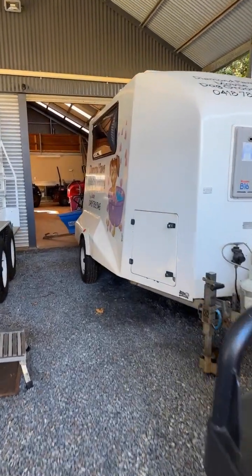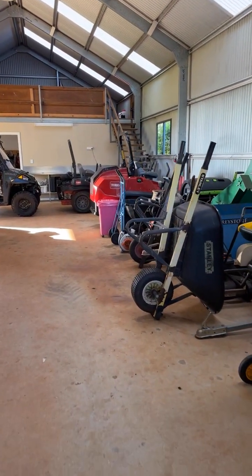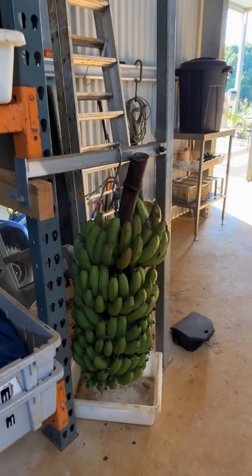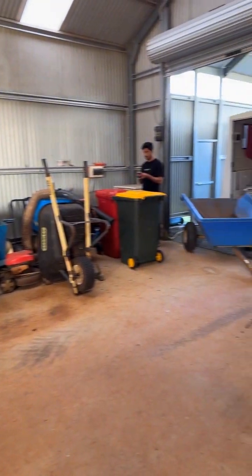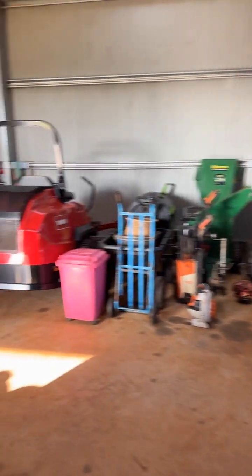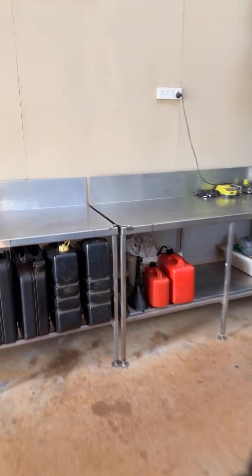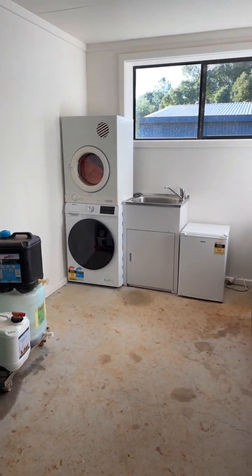Okay, so coming into the shed itself, we've got concrete slab underfoot, some of those bananas ripening up beautifully. All your rural equipment or hobbies can be stored in here. All the mowers, you can see it's really well set up. And got a tack room here. Shelves, plenty of space to house everything you need. A laundry and some feed bins.